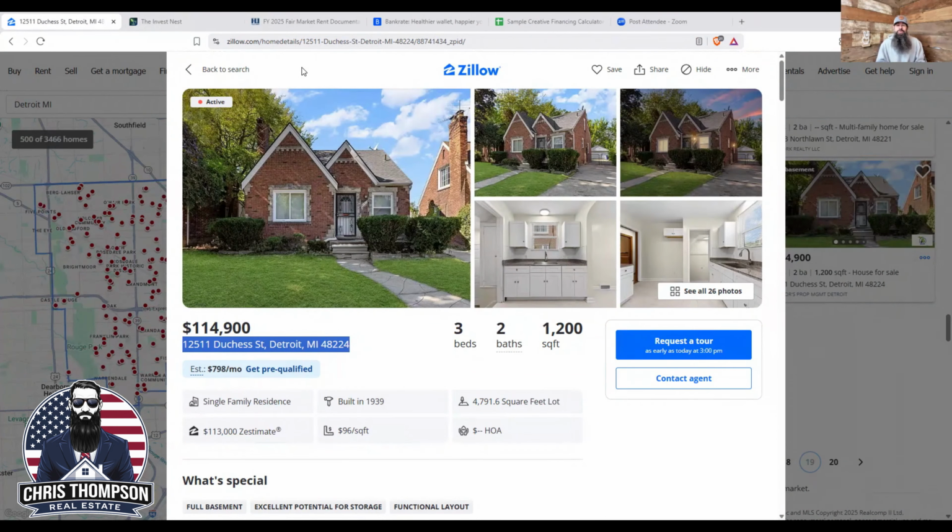In today's episode, we are going just a little bit north from last week into Michigan. This is 12511 Duchess Street in Detroit, Michigan, 48224. This is a 3-bedroom, 2-bath home, 1,200 square feet, built in 1939. Zillow is saying their list price is pretty spot on, but let's take a look at these pictures and start to analyze this thing.